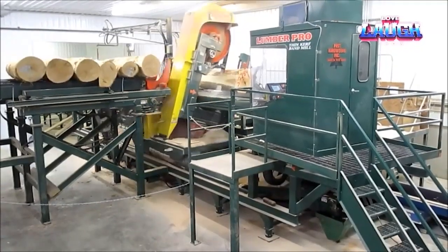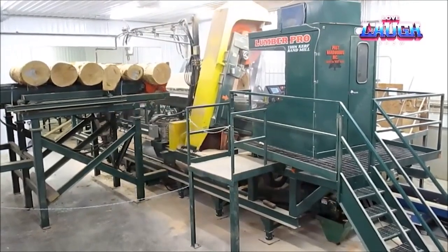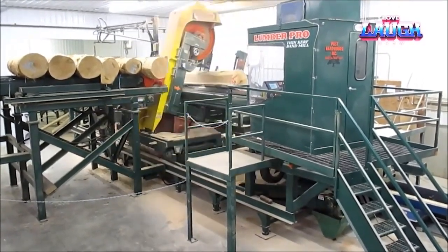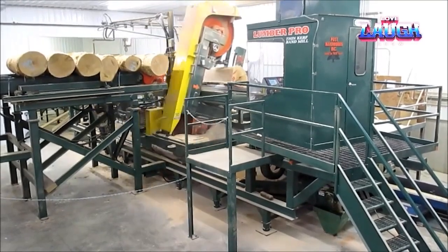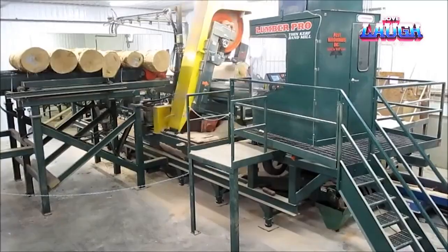What sets the Lumber Pro apart is its robust construction and the ability to handle logs of various sizes, making it suitable for a wide range of sawmilling operations. Efficiency is at the heart of its design, with features aimed at reducing downtime and increasing productivity.